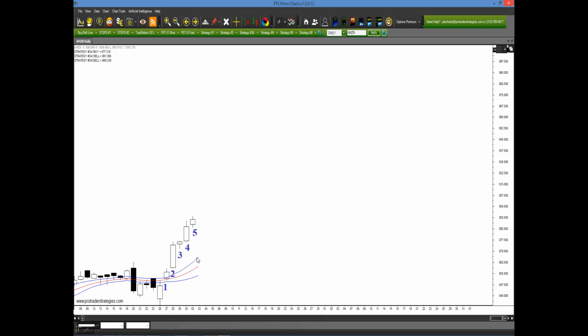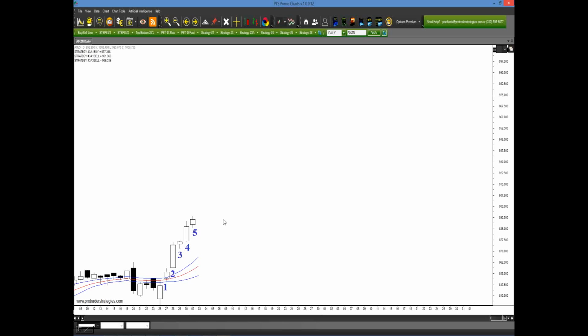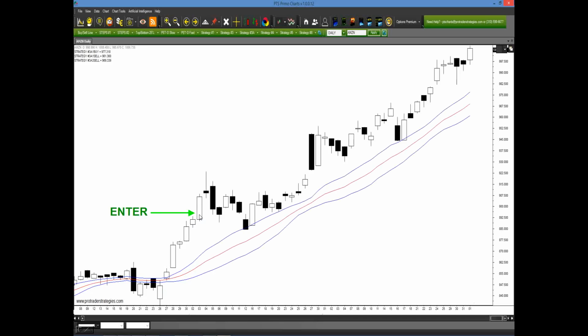Okay. Now, if we want to check our work, now these are the rules, but the beauty is you can always check your work. Once again, you click on the Strategy 3A tab and you enter to buy when price trades 1 tick above bar number 5. So as we see here, we have bar number 5. We want to buy when it trades 1 tick above there. So that's our entry point. And as you can see, the very next bar did trade there. So you would have entered Amazon and it's off to the races. You see how simple this is?